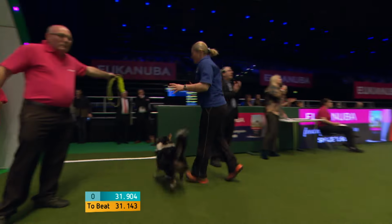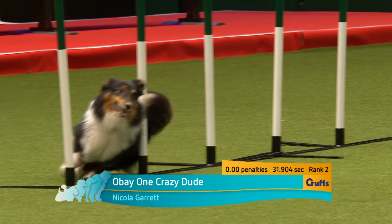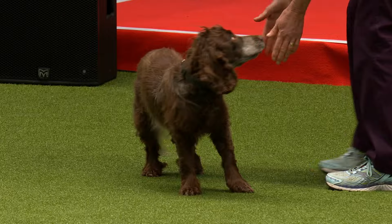Well done. 31.904. That was very, very close. Just goes into second place. Just 0.8 of a second, not even a whole second behind our leader.